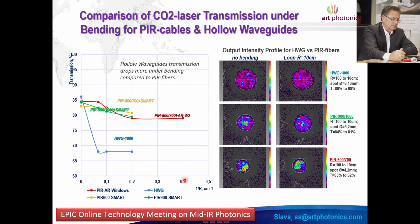Nevertheless, for bending, there are advantages of polycrystalline fibers because they are very stable even for a radius like this. For hollow waveguides, this radius will reduce transmission dramatically. Even for a relatively large radius like this, there will be about 15% loss.